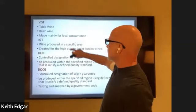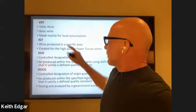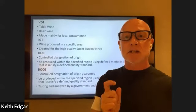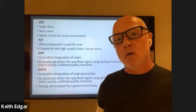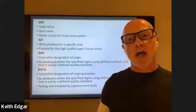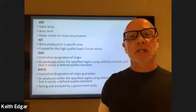IGT, this is reserved for basically wine coming from a particular area, but it was created as a designation for the Super Tuscans, which we're going to get into in a little bit. And Super Tuscans are a wine style that was made in Tuscany around the 70s that focused on French grape varieties, but being produced in Italy.